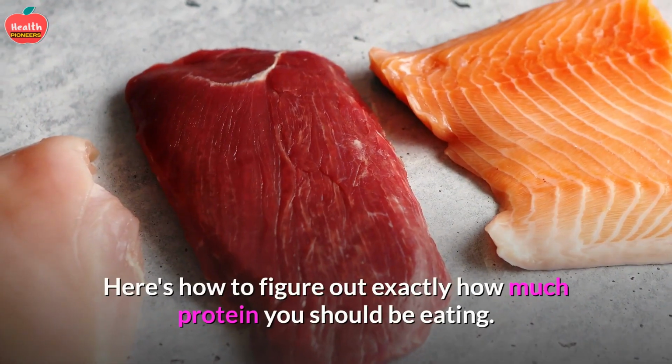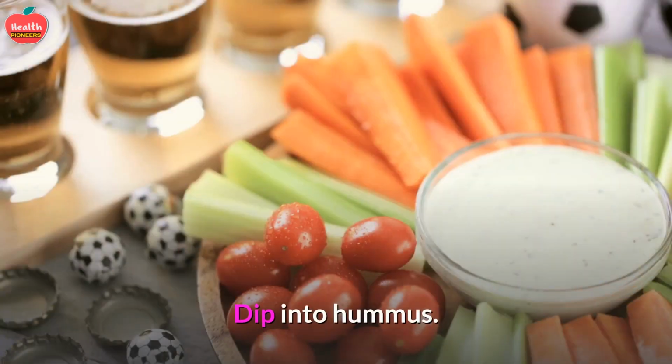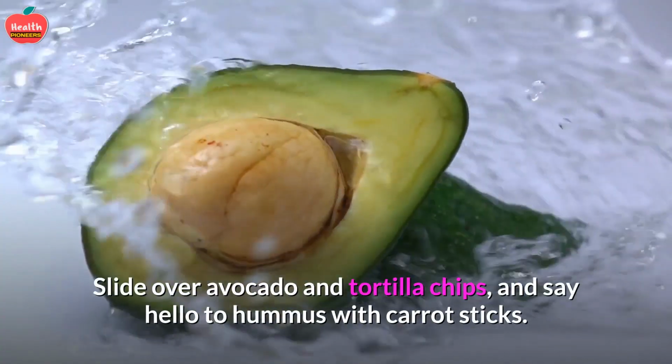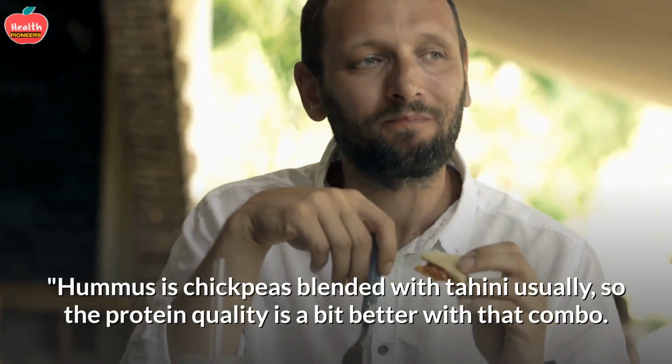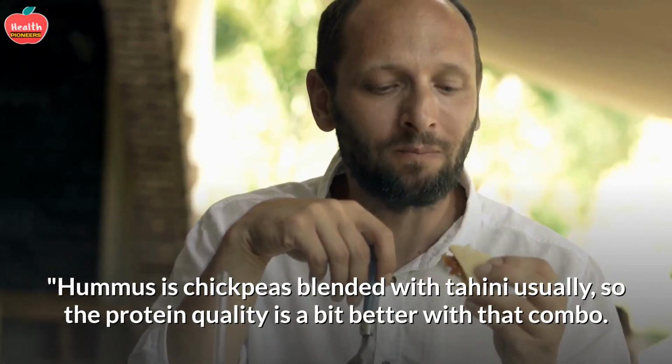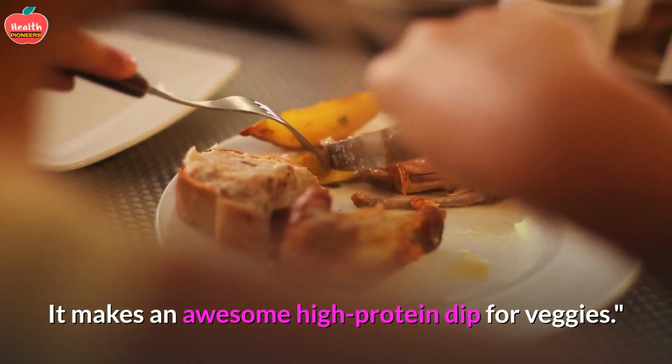Here's how to figure out exactly how much protein you should be eating. Dip into hummus. Slide over avocado and tortilla chips, and say hello to hummus with carrot sticks. Hummus is chickpeas blended with tahini usually, so the protein quality is a bit better with that combo. It makes an awesome high-protein dip for veggies.